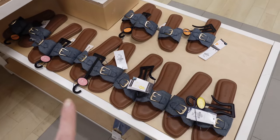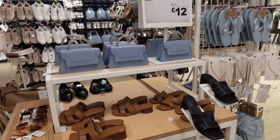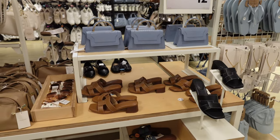And then they've got these cute little denim sandals as well. But again, the light blue is very much on trend when it comes to accessories.